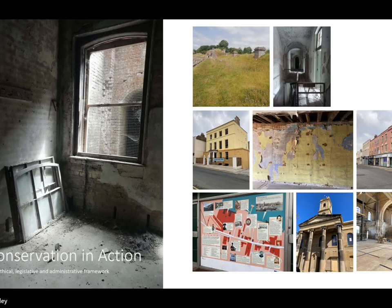So one of the sites that we go to is Fort Burgoyne down in Dover, which is a scheduled monument site, which is also listed. So it has all sorts of complexity. It's a former military site, which is now redundant and empty and vacant. So looking for uses for that building is important to the client.